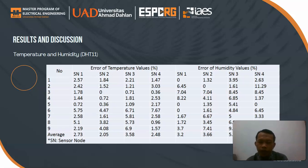As you can see, some of the sensor nodes produce more than 5%. In this case, we find there are 11 and so on, and I think we will consider using another high quality sensor in the future.